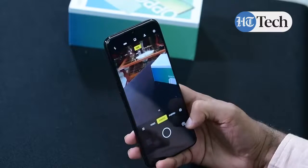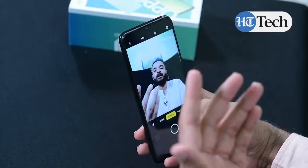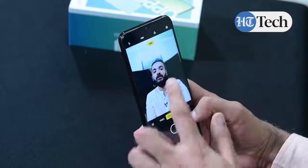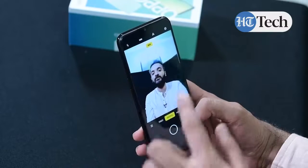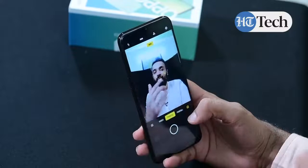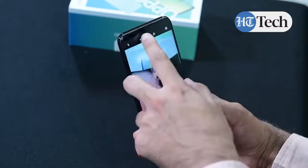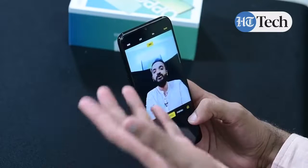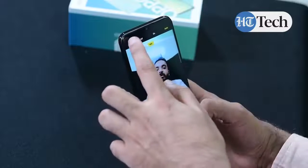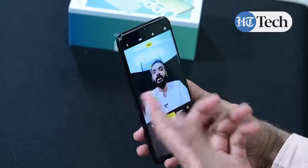Now let's switch to the front camera, the 8 megapixel camera of the A31. This is basically again pretty much giving you the regular stuff that you look for. You can set the light levels that you want depending on the kind of lighting that you have in front of you or around you. And then you have the HDR mode also, which is available, so you can switch it between off, on, or auto depending on what you prefer. And then you can also turn off the flash if you want by tapping on this.